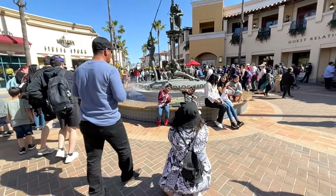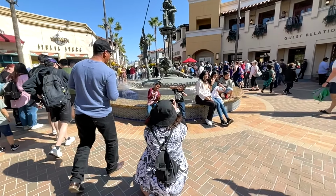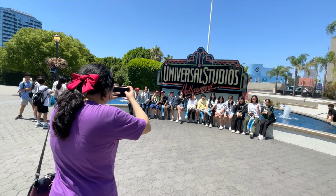Another mistake to avoid is not taking advantage of the amazing, iconic photo spots around Universal Studios Hollywood. There are so many places to take photos, and if you really think about it, you gotta stop and take the photos because it's memories for your scrapbook, to put on Instagram with your family. It's something to look back on and cherish these moments. If it's not on Instagram, you really didn't go there, right? Or if you didn't print it out and frame it in your house.